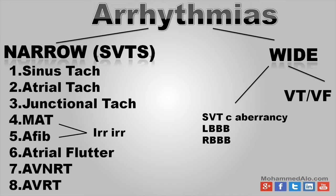It could be a junctional rhythm. We call it a junctional rhythm if it's slow. Usually junctional rhythms are in the range of about 40 to 60. Anything higher than that, we call it junctional tachycardia. The way you know it's a junctional rhythm is there are no P waves. If it's slow, we call it junctional bradycardia, obviously. But there are no P waves at all. There are only a few rhythms that give you no P waves, so keep that in mind.